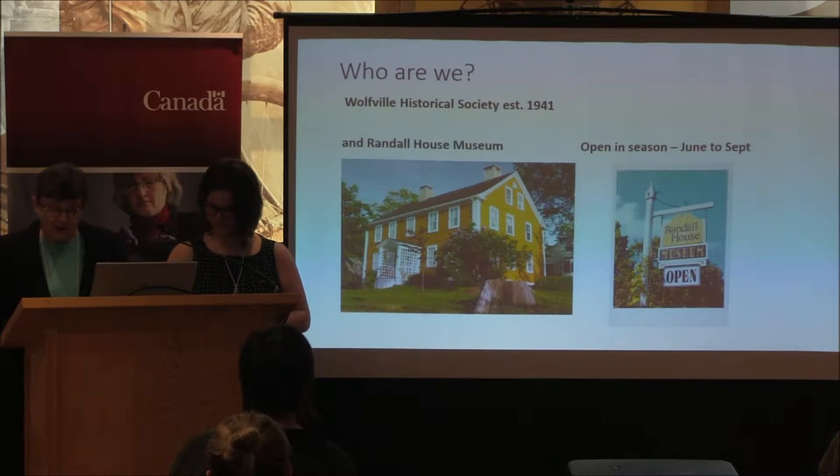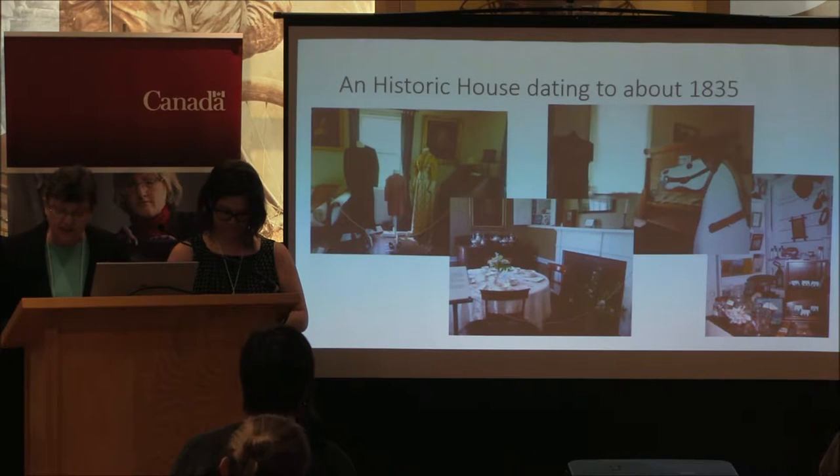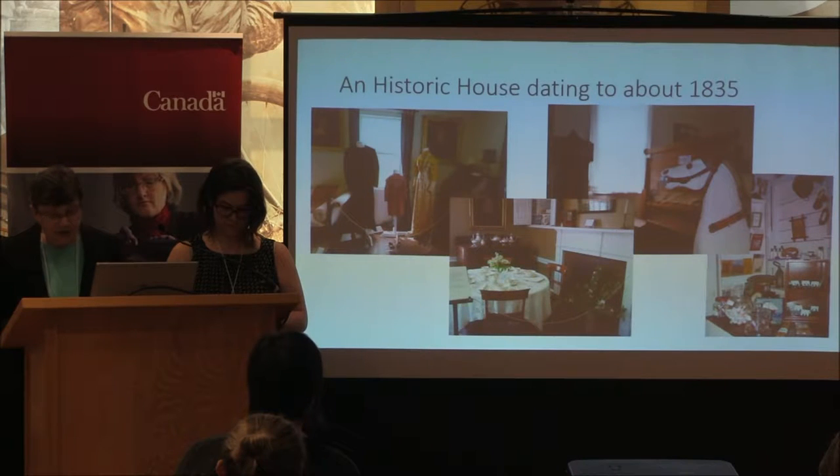In 1947, the Society acquired Randall House, a registered heritage property which is remarkably unchanged despite having been a private residence for nearly 150 years. And the Society operates Randall House as Wolfville's community museum, and in 1973 became its sole owner. We're a member of the Association of Nova Scotia Museums.